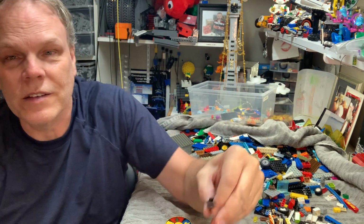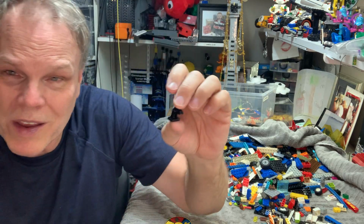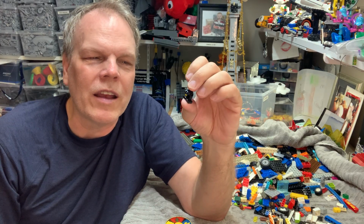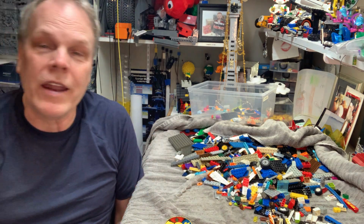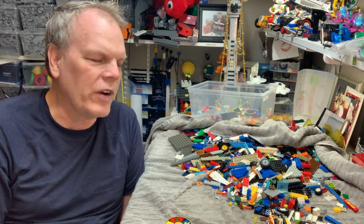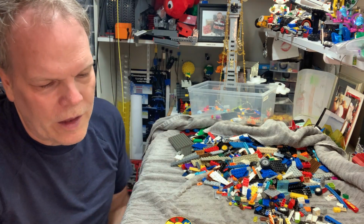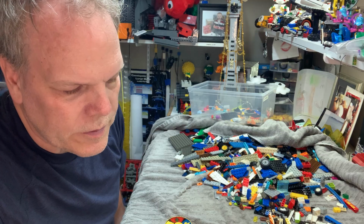But this guy, when I first got this guy in a set, I thought, they can make pieces like this? It's an interestingly shaped piece, and how do you even make the mold for that? It's really cool. And that's not the only cool piece where you wonder how they made the mold for it. Classic Space had tons after this. This is a really cool piece. Doesn't matter.